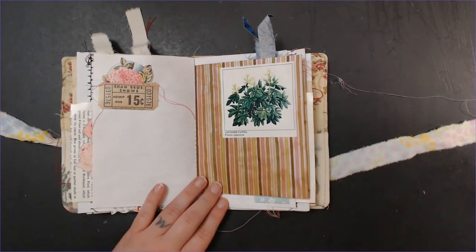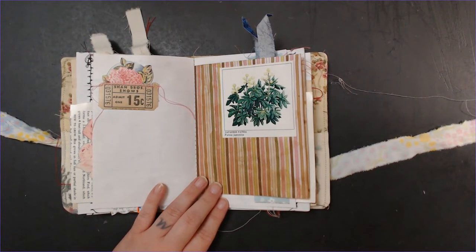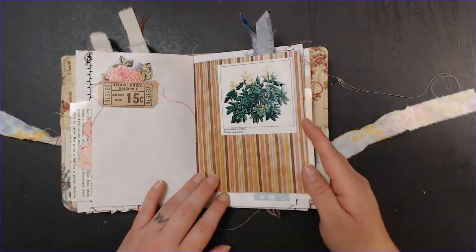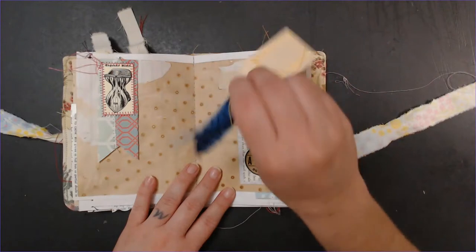I use your big jars for wrapping all my lace. Oh, how cute. That's a good idea, Jane. I'm a bad girl so long as my boss is in here. You're funny. You are hilarious.